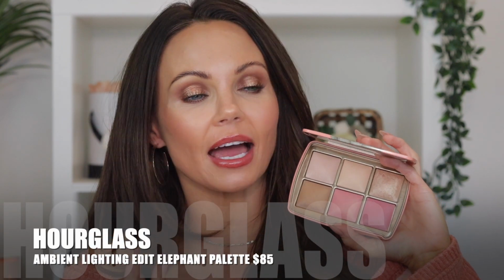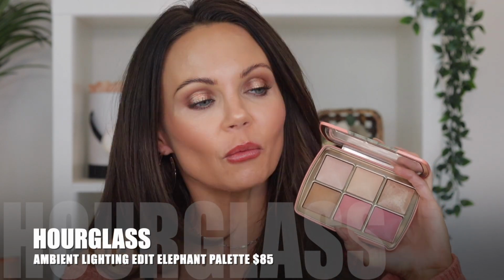These palettes each retail for $85, and I picked them up on the Hourglass website. This palette seems like it works for like light, medium category. So I felt like this palette was probably most suited for my complexion. I will list popular foundations out on the market and what shades I wear in those foundations, so you guys can get an idea of my complexion, so you guys can see how these apply on my skin tone.